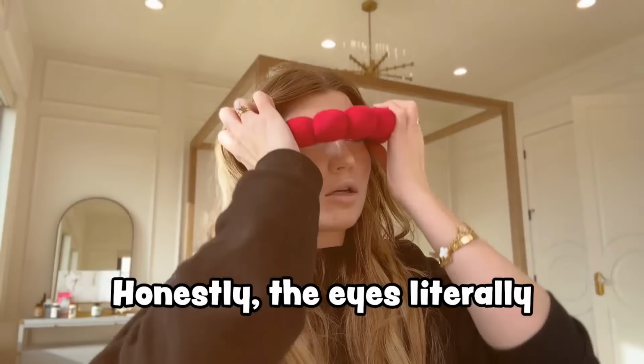The eyes literally look perfect. This is exactly what I would have done in high school. Now for the face. After the foundation, I would always bake in high school, so we're gonna get the powder out. I usually just bake right under my eyes. And then I bake on the sides of my nose.